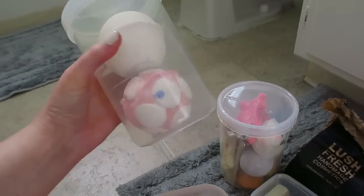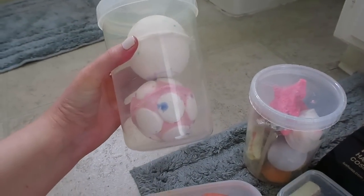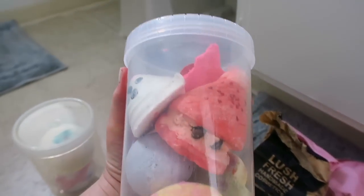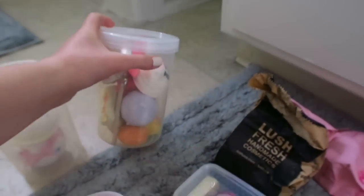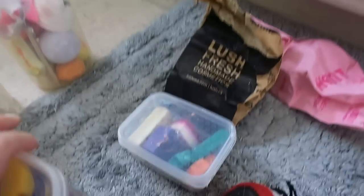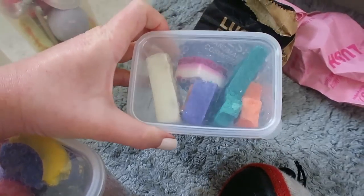These containers I bought are perfect for bath bombs, so I have 2 in there. And then I had some leftover bath bombs, but I also had some extra room, so it's kind of a miscellaneous bin. I still have this ghost that I think is so cute, but I need to use it. And then I have bath melts in here. Sorry, my phone went off.